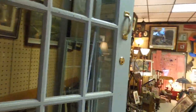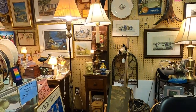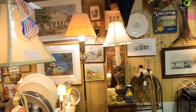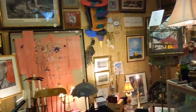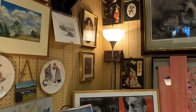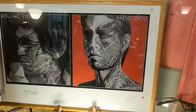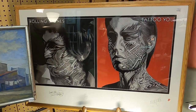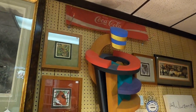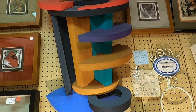All right, Mighty Mike jumping on the mic, and this was a cool place inside here. Reminds me a lot of Renninger's in Adamstown and in Kutztown, Pennsylvania. Same kind of format. These dealers are very creative, love their setup. And I don't know if you saw the mannequin there. Oh, by the way, that's a signed Tattoo You album poster from 1981, the Rolling Stones. Mick Jagger's signature, kind of rare, along with Keith Richards, Ron Wood, and I believe it had Charlie Watts and Bill Wyman. Oh, look at that artwork there, pop art.